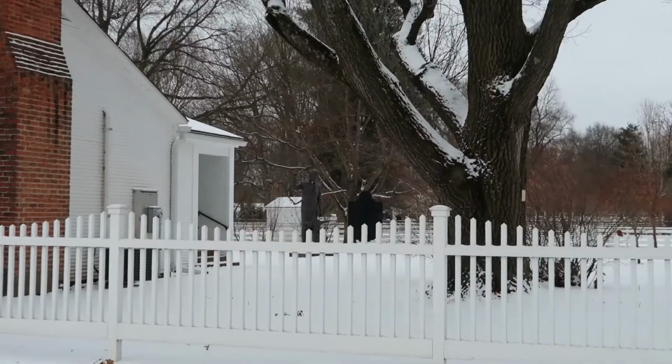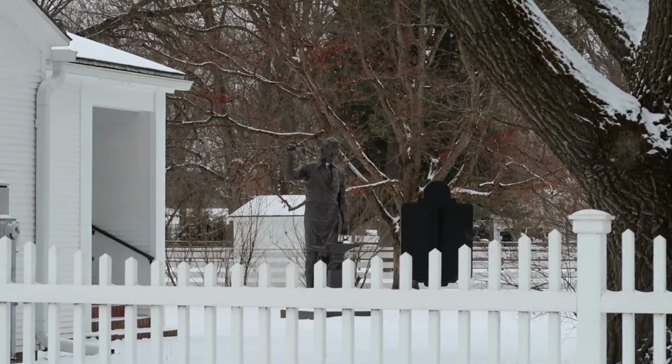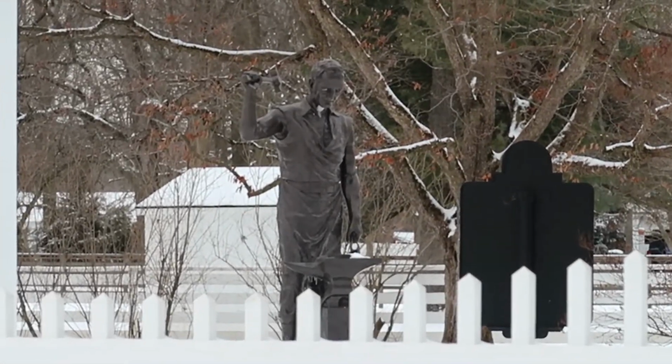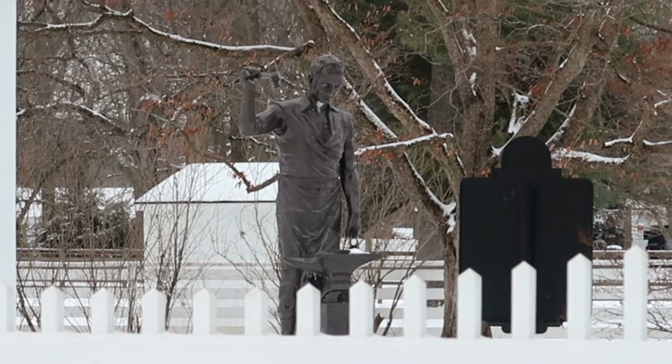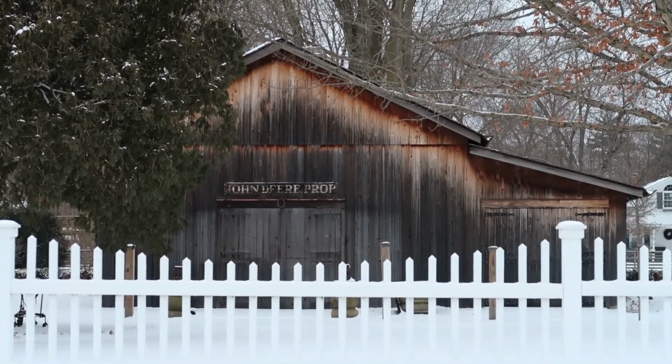Now I see a statue over there. I'm guessing that's old John Deere himself. It says on the building, John Deere proprietor. And now we're on our way once again. Well, I made it to my hotel room where it's nice and warm and cozy.